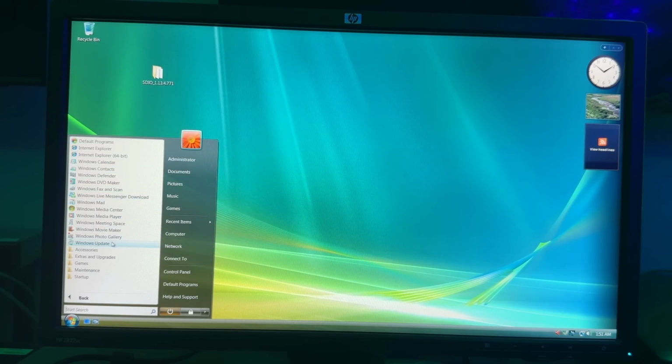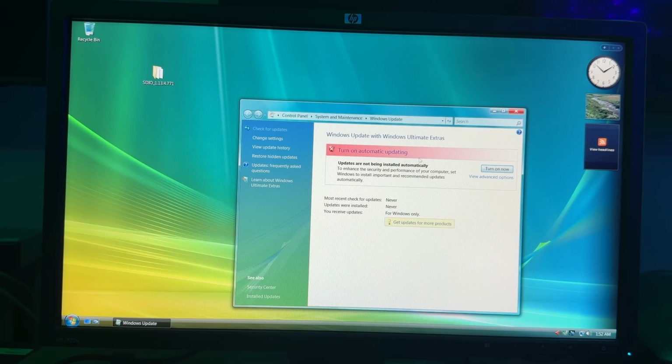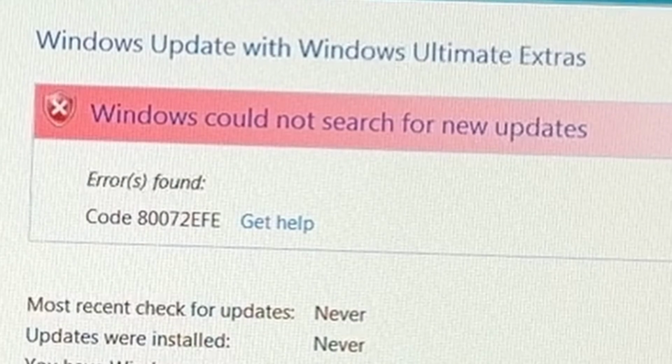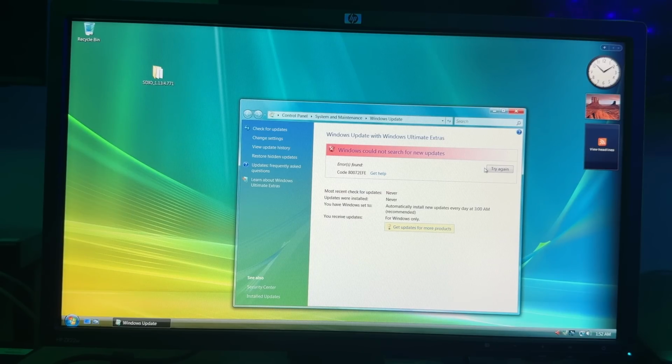Where is Windows Update? There's Windows Update. Hopefully this works. I don't know if Windows Update will work out of the box on this, but we'll find out. So updates are not being installed automatically. You know what? Fine. Turn on automatic updates. And of course, we get an error code. Wonderful. I can't even see what that error code is. But it probably means this isn't gonna work. And I'm not even gonna bother looking at it.